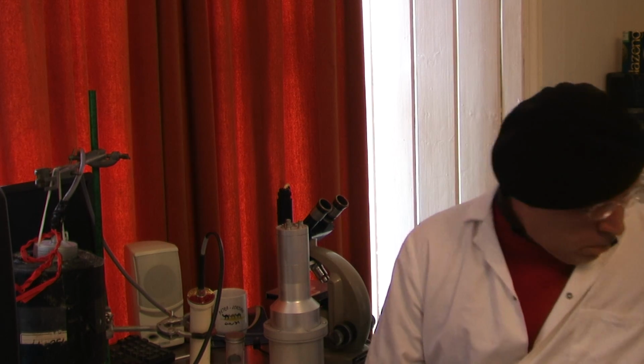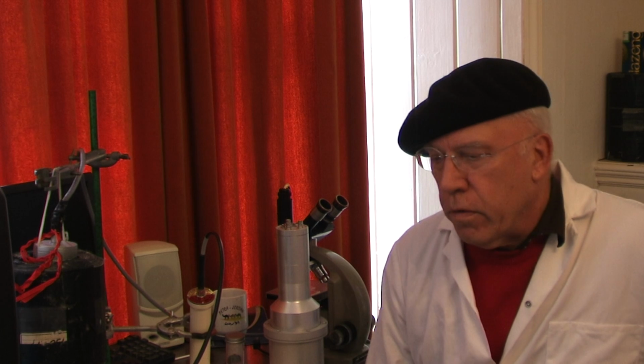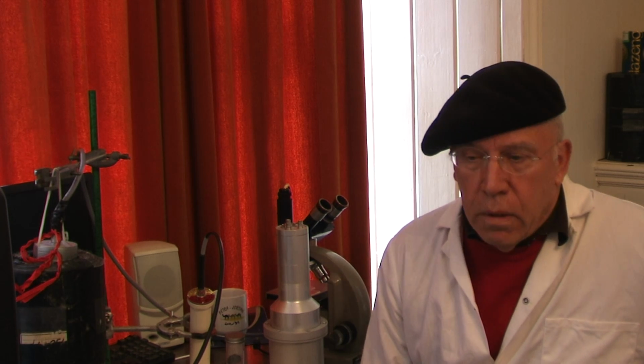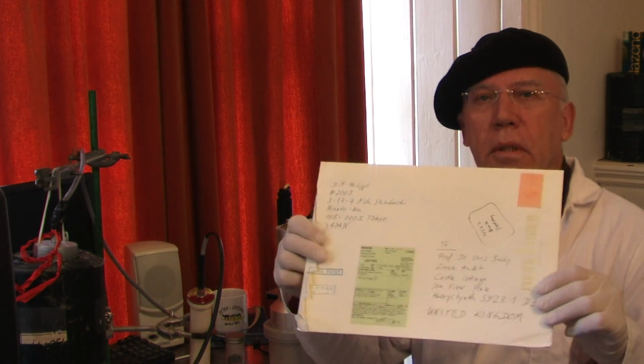It's from Tokyo. And I have reported on some of these already, and I'll be reporting on others in due course. But what I want to talk to you about now is a filter which I received from a lady who lives in the Tokyo Tower. This is it. It came in an envelope here. There's the envelope.